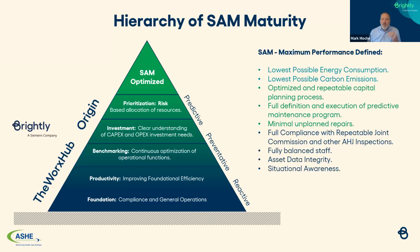I love this concept of the hierarchy of maturity. And for those of you that have had any psychology or sociology type training, or if you're into that kind of thing, Maslow developed what's called the hierarchy of needs for people.